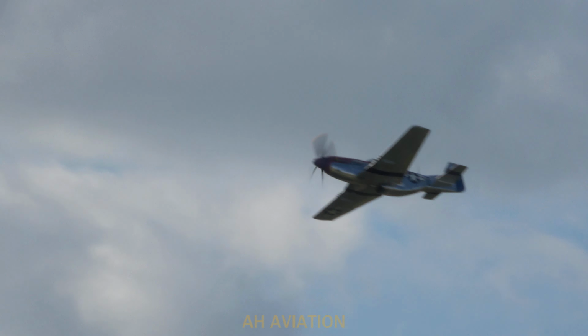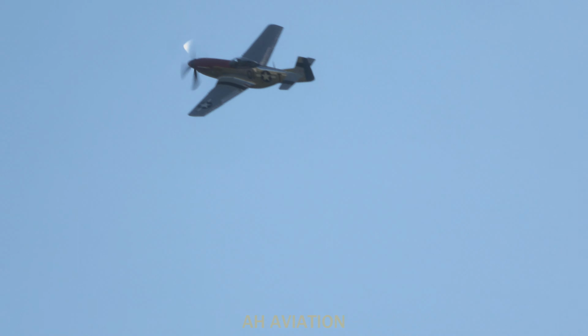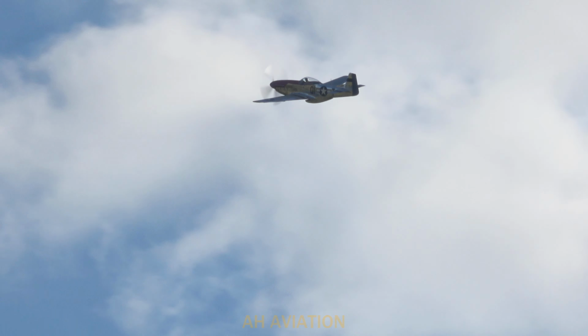This is an absolutely lovely display, isn't it? Really putting it through its paces. I know for a fact he's having a lot of fun on there. It's a very amazing aeroplane to be in the control zone. This guy to himself. How could you not?